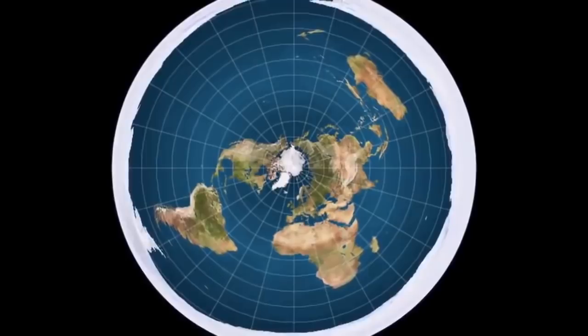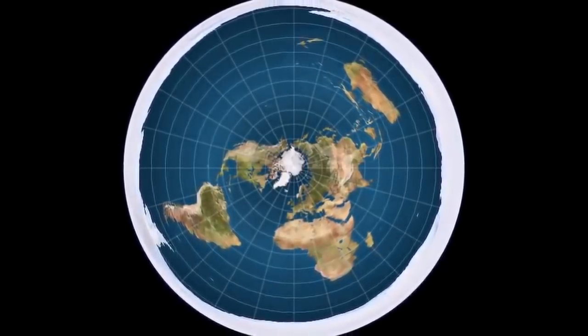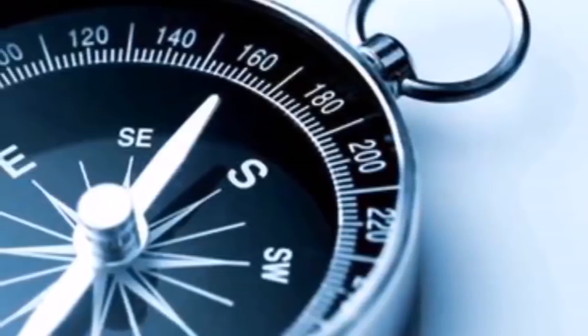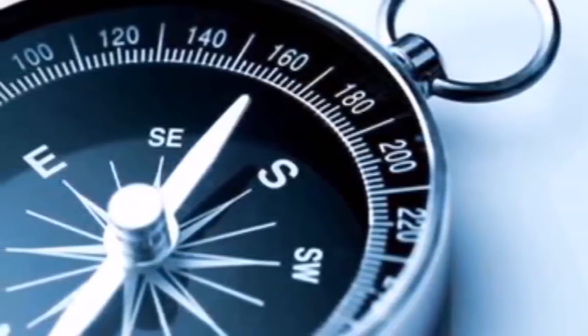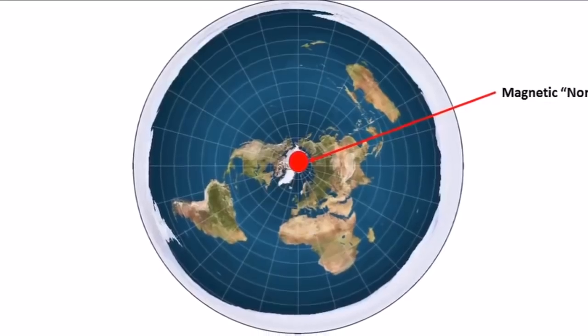On the flat Earth, north would be at the center of the Earth, and south would be anywhere extending away from north. A compass will always point north, no matter where you are on Earth. The North Pole would be just how the ancient cultures knew it: magnetic north.